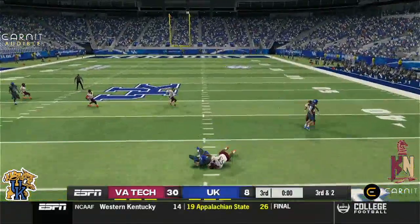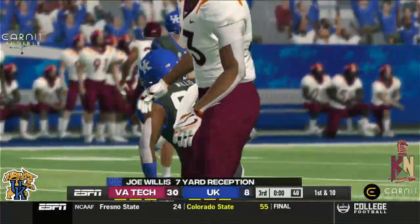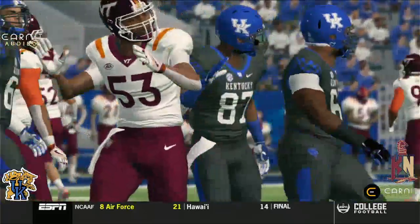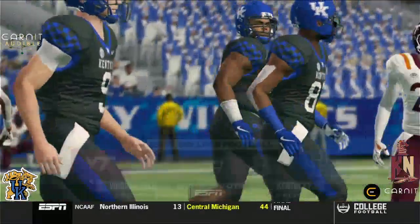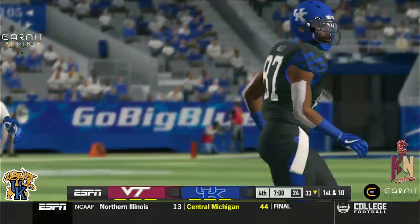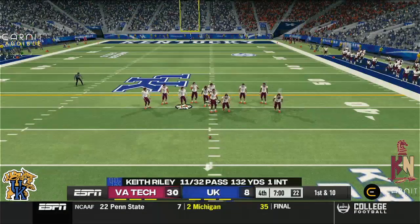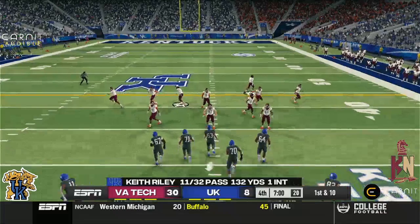Throws complete. He's got room to work. He's taken down at the 33. One more quarter to play. Virginia Tech's lead is 22. Into the fourth quarter now, and we're back to the action.